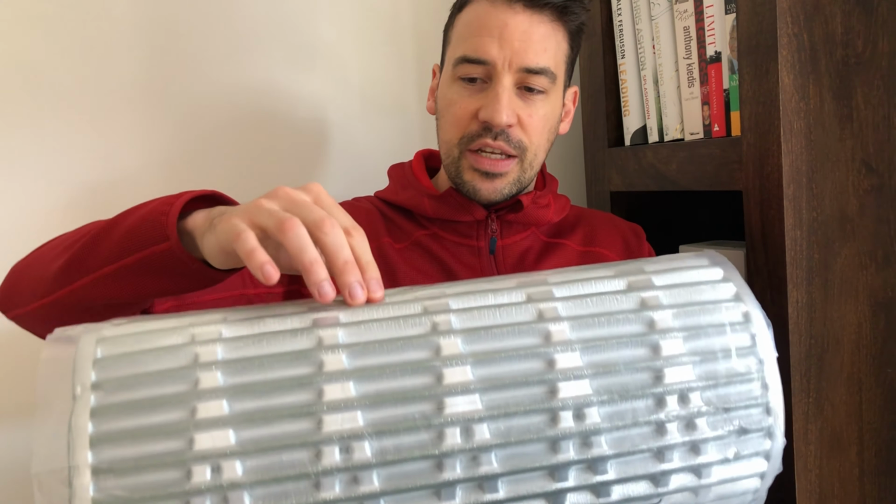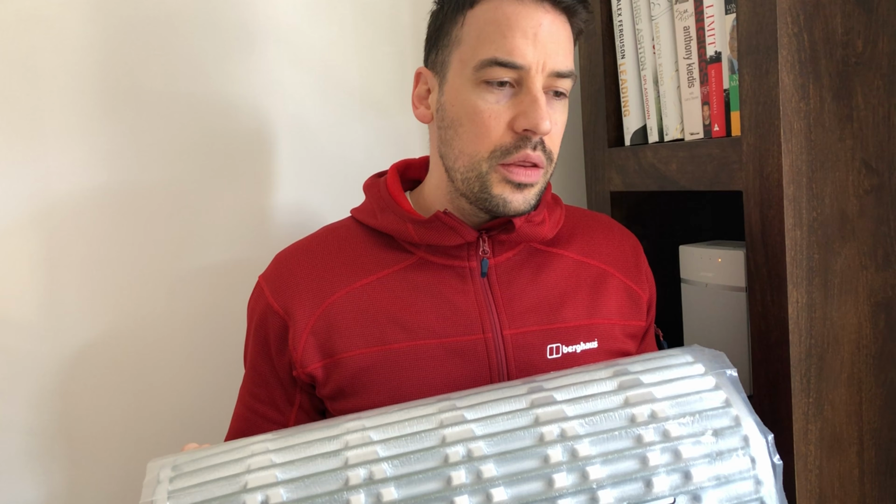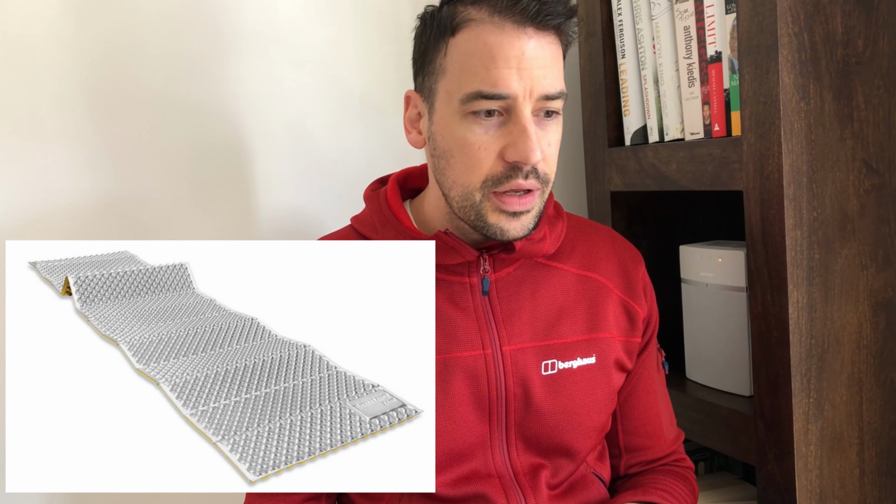The second bit of equipment is the Therm-a-Rest RidgeRest SOLite sleeping mat. Now this has an R value of 2.1. It's the regular one. It weighs in at 400 grams. And it has these ridges just to trap air and to keep you warmer for longer. The one everyone seems to have is the Therm-a-Rest Z-Lite Sol sleeping mat, which is a lot more expensive. I think it's around £45 versus this one, which cost me £26.